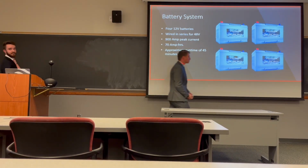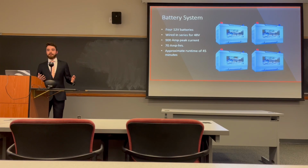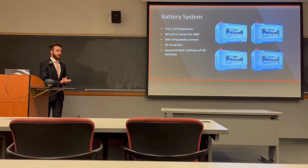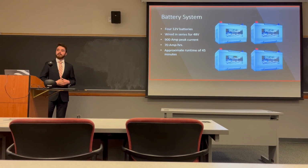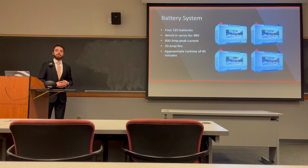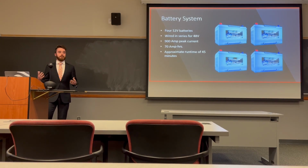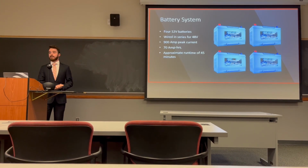My name is Trevor Stevenson. I'm one of the electrical engineers on the project. Powering the car is a battery system made up of 4 12-volt batteries wired in series to give a total output of 48 volts. We use lithium-ion batteries. They are much lighter and much cleaner than lead-acid batteries. Specifically, we used lithium iron phosphate.